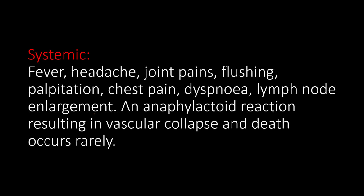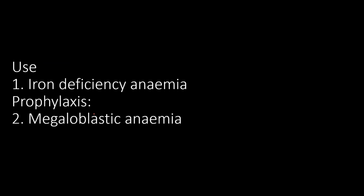In systemic effects, we will have fever, headache, joint pains, flushing, palpitation, chest pain, dyspnea, lymph node enlargement, and anaphylactic reactions. And in some cases, these anaphylactic reactions will result in vascular collapse. Also, the patient may die, but this vascular collapse and death will occur in very few patients. So let's see the uses of this.